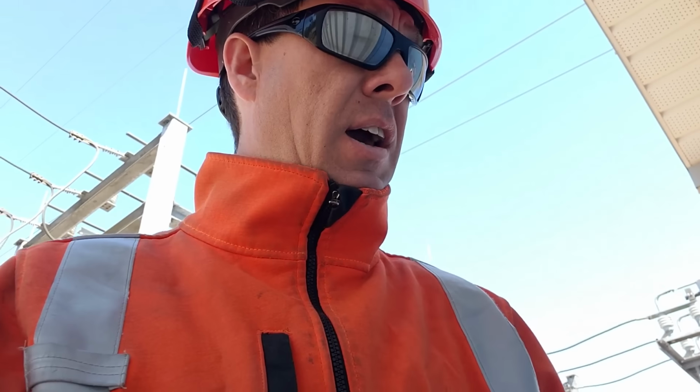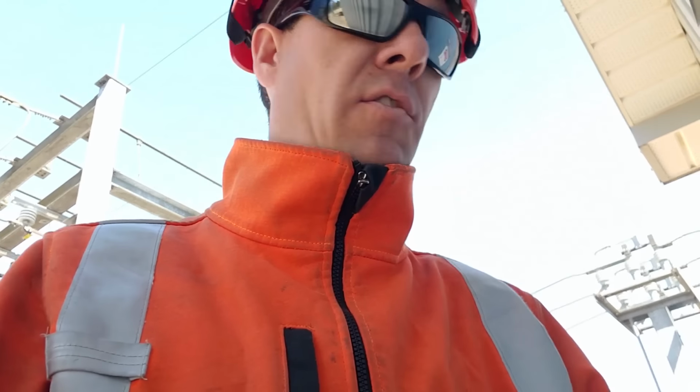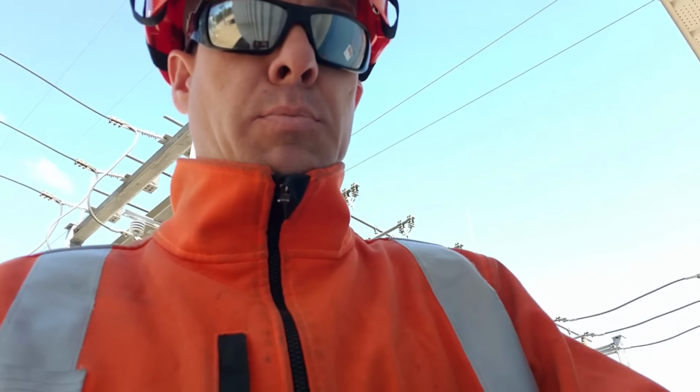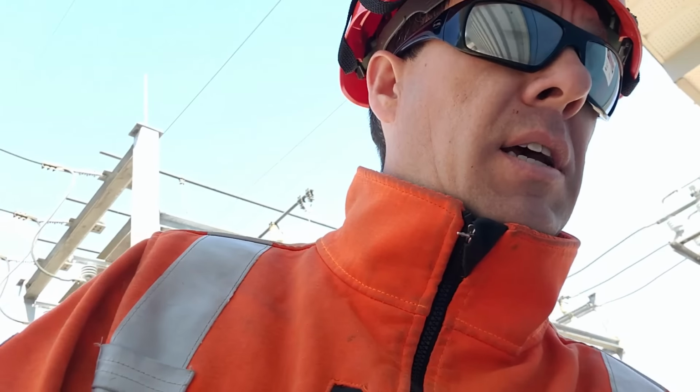Just gonna lock this guy up. We don't ever leave these buildings unlocked when off-site, even if we're coming back. But a high current fault like that, it's probably close to the sub here. Hard to say what we're gonna find.